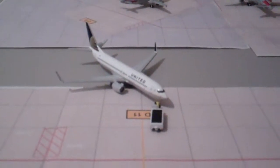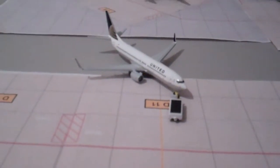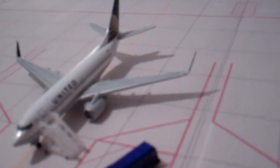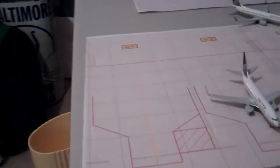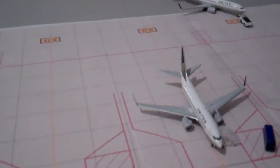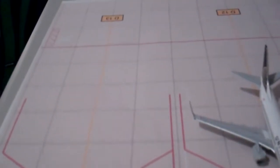Pushing back out of D11, we have a United 737-800 pushing back for Chicago O'Hare. And then at D12, we have a United 737-700 boarding first class passengers to San Francisco. Then D13 down here is a common use gate. It's the last one, and this gate will be used by anyone who needs more space, so it could be used by any airline that operates out of here.